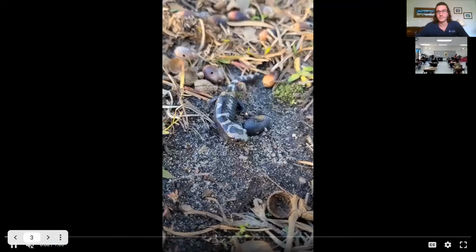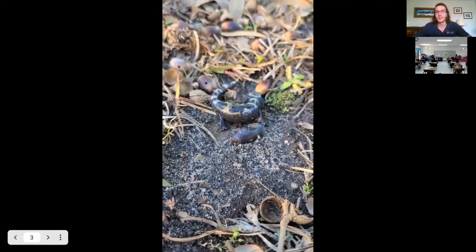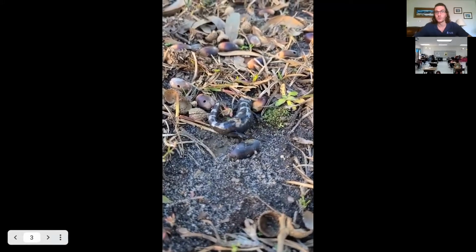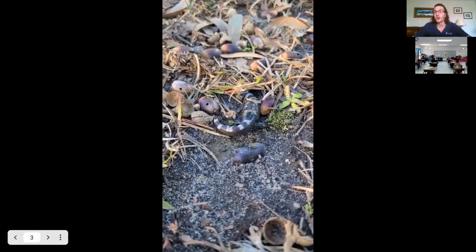So here is another type of amphibian. This is now a salamander. So we looked at the frog, right? This is what we call a marbled salamander. We actually have this animal at the aquarium. So it's a really cool animal. You can tell just like the frog, it has that kind of moist, soft looking skin.